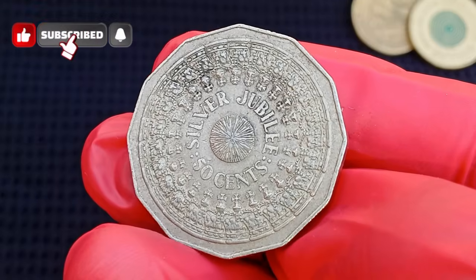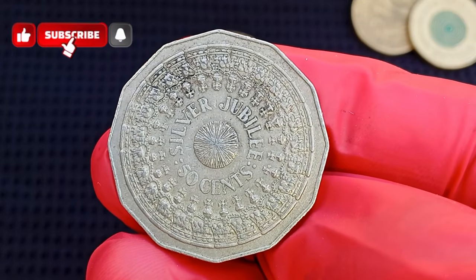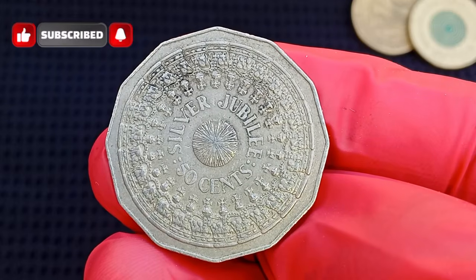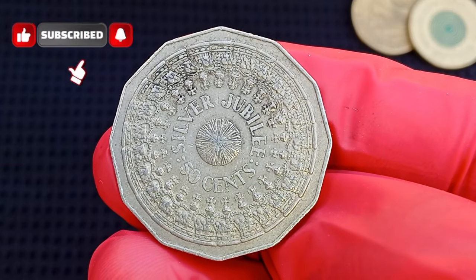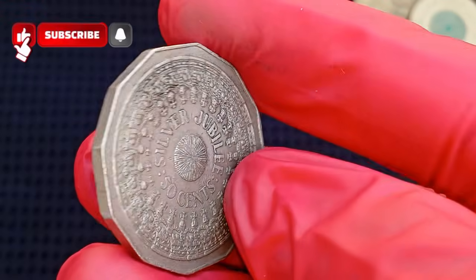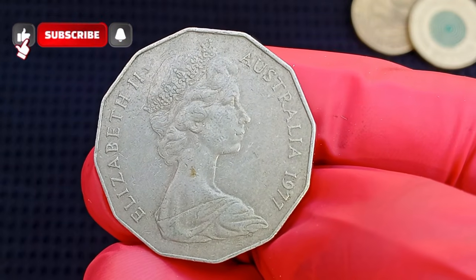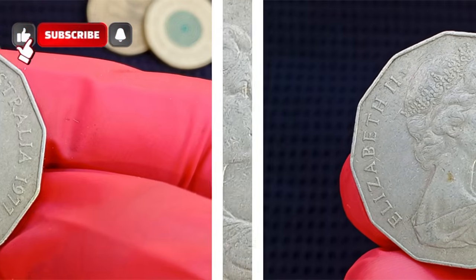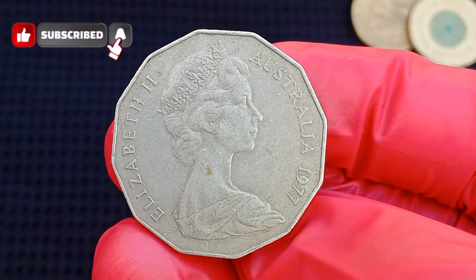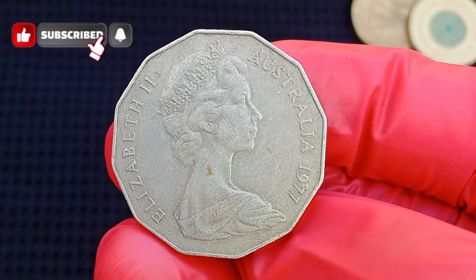Think about where this commemorative coin has traveled during nearly 50 years of Australian history. It may have purchased groceries in Sydney, coffee in Melbourne, train tickets in Brisbane, or lunch in Perth. It may have rested inside a soldier's wallet, a grandmother's purse, a child's piggy bank, or a forgotten kitchen drawer. Every journey increased the risk of scratches, damage, or complete loss.